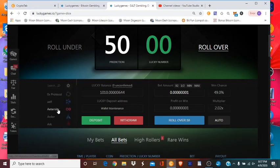If I go to Bitcoin, where's Bitcoin? And I click on minimum bet, it's still 1 Satoshi. So for something that's not worth anything, minimum bet is 1 Satoshi. For something that is Bitcoin, you know, is worth a lot, 1 Satoshi. So the minimum bet is 1 Satoshi, which is super important, okay?